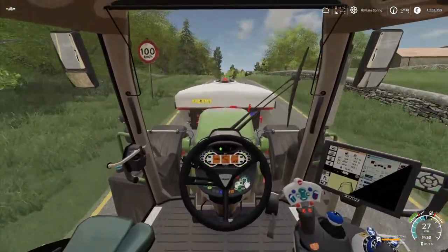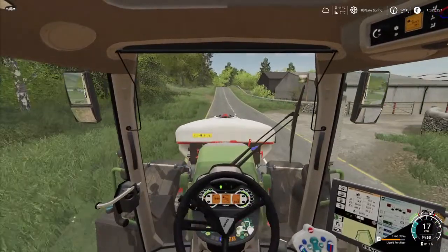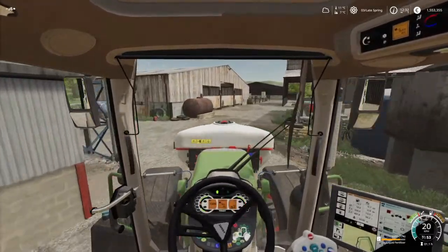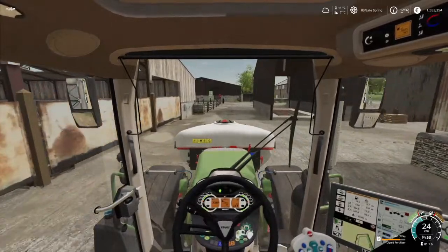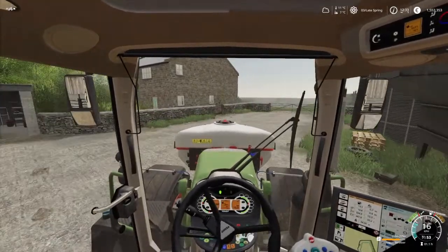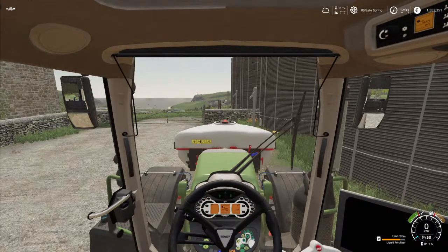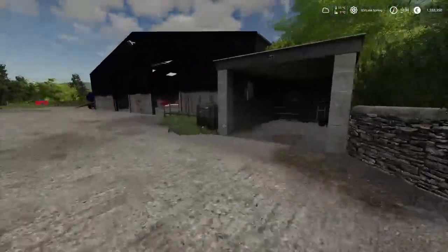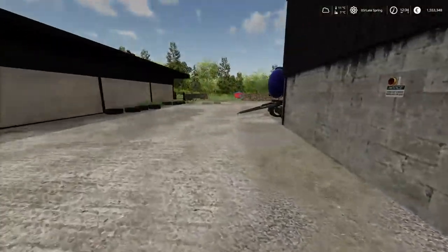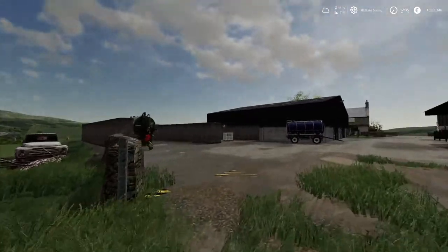Right, we'll take this back to the yard for the moment. Let me just check on stocks actually to make sure that I'm thinking correct. Yeah, so we've got a stack of silage bales, we've got a whole load of loose silage around the back, we've got a trailer sitting in a field. Why have I left that there? Anyway, I left the gate open again.